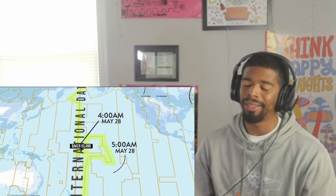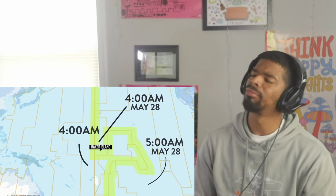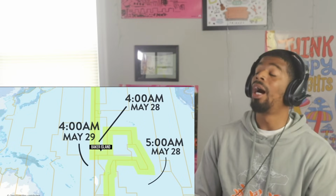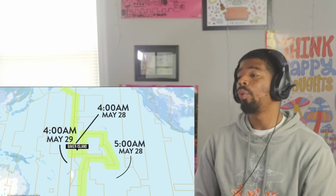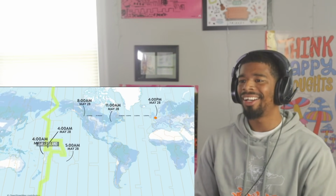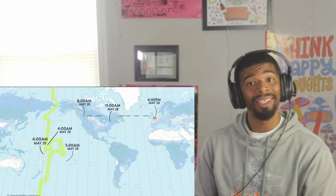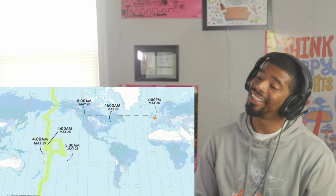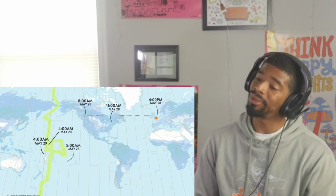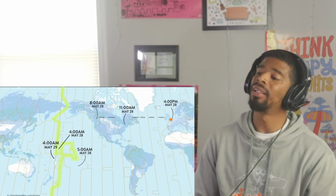So then cross this messy looking line, it's still 4 a.m., but now it's the next day. It's May 29th at 4 a.m. Here in Fiji, at the same time, 4 p.m. at Greenwich, it's now 4 a.m. the next day, May 29th. So we went from being 12 hours behind Greenwich to being 12 hours in front of Greenwich just by going over this international date line.